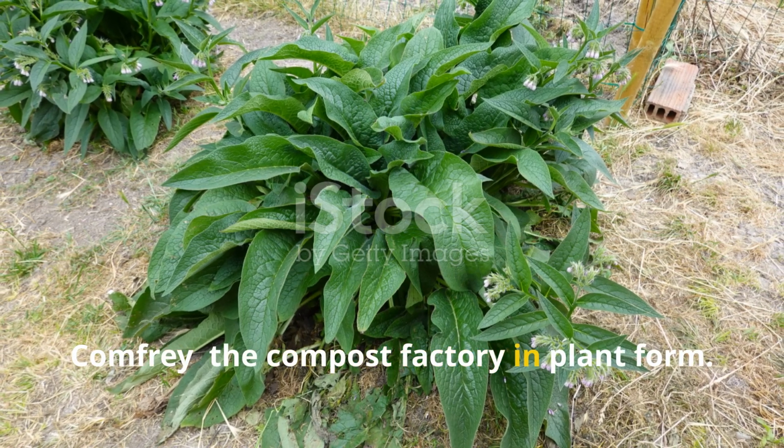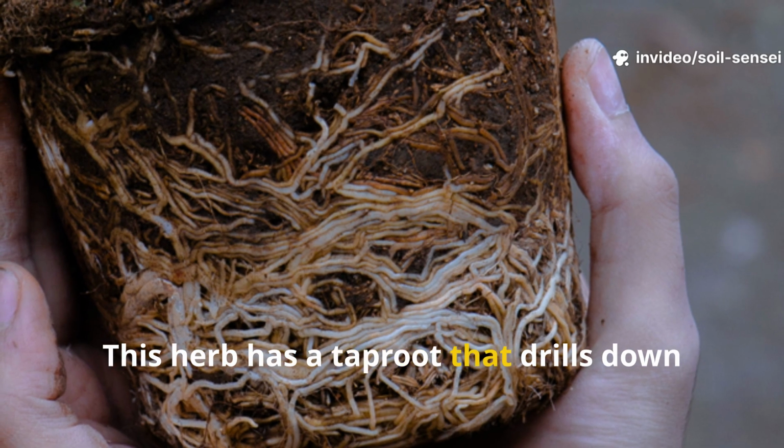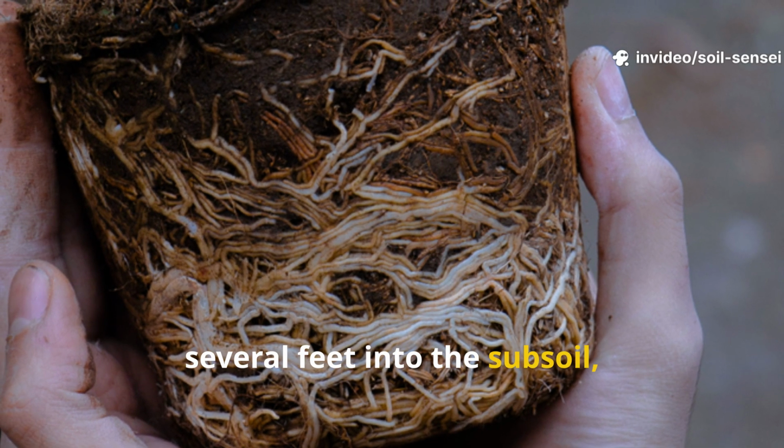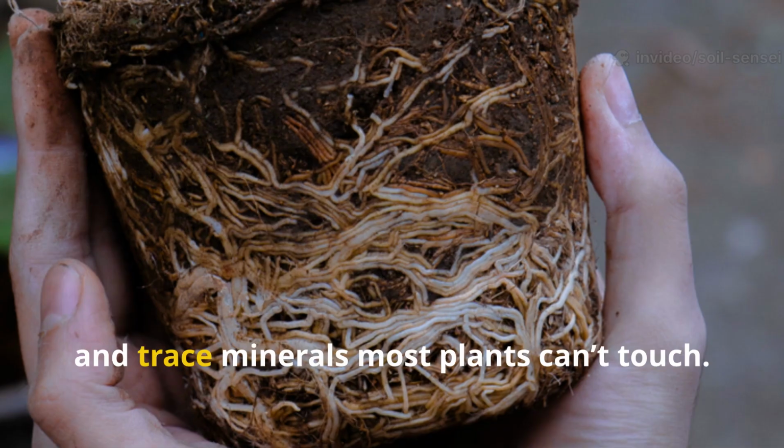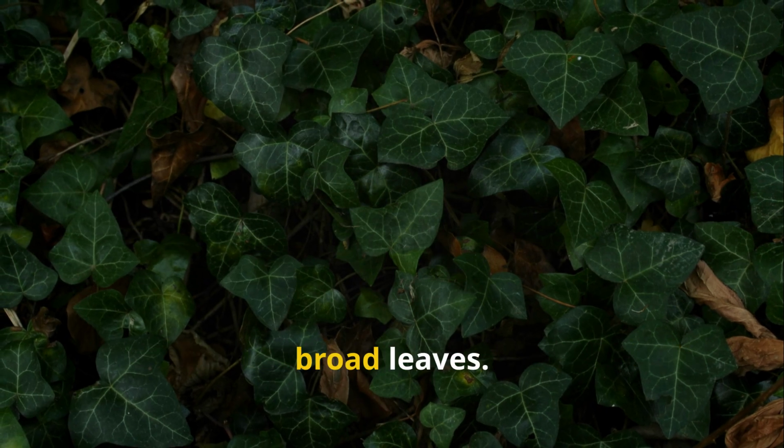Comfrey, the compost factory in plant form. Let's start with a powerhouse, Comfrey. This herb has a taproot that drills down several feet into the subsoil, mining potassium, calcium, and trace minerals most plants can't touch. All of that nutrition gets stored in its lush, broad leaves.